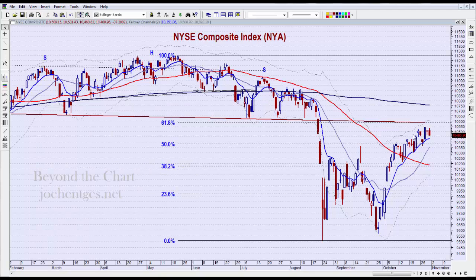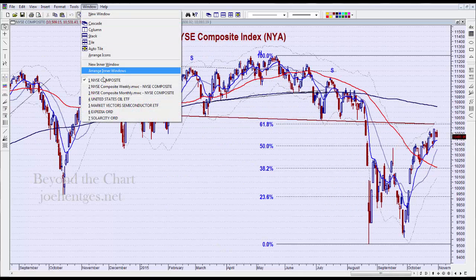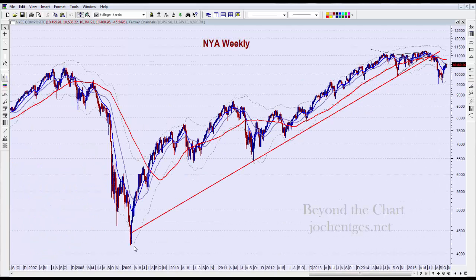So we're going to see how much further we've got in terms of any kind of power. We've really pulled back to this extended neckline. I've extended it out to the right here, and you can see this was the head and shoulders top. Let's take a look at the weekly chart and see what that's looking like. Here's the weekly view, and let me zoom back out. We can see all the way back to the 2009 low. You can see this trend line, this entire move that it's been in. It's pretty much broken down out of that.